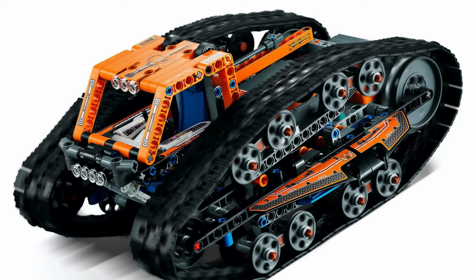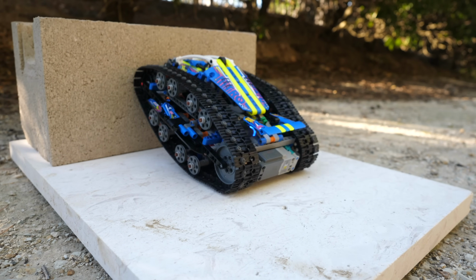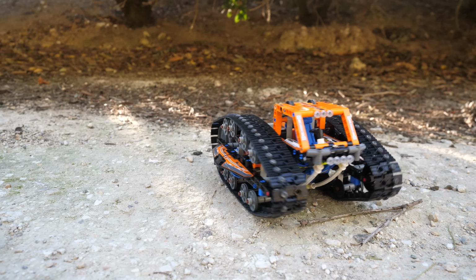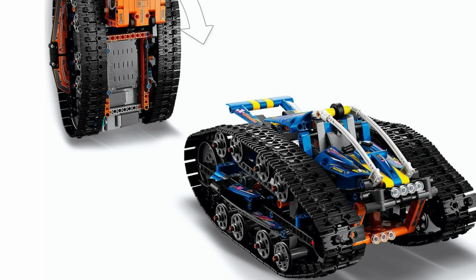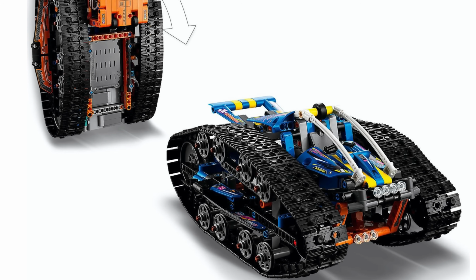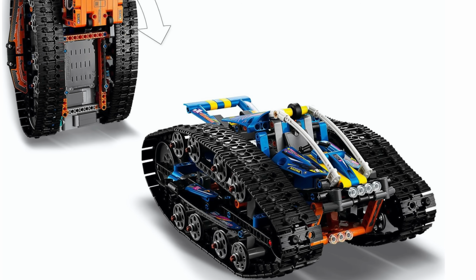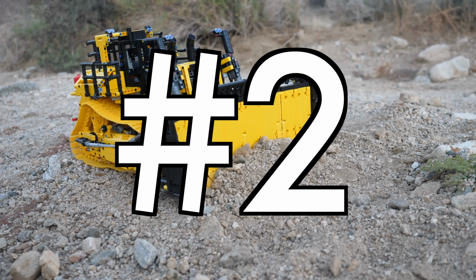Furthermore, you don't just drive it around, you can actually transform it. This model can flip so that you can either use the blue or orange color scheme. On top of that, you actually get a pair of shock absorbers so that the cabins can move to their respective positions upon flipping the model. The model uses the Control+ Hub's gyroscope to flip the controls in the app, making the user experience seamless. This is definitely the single greatest small remotely controlled set LEGO has ever done.